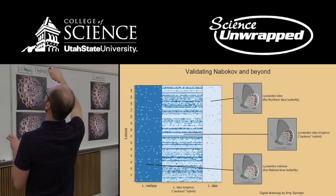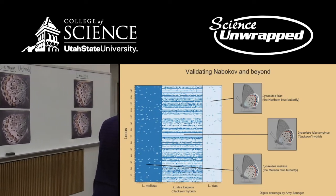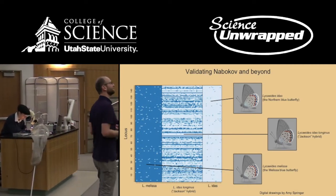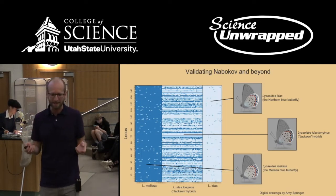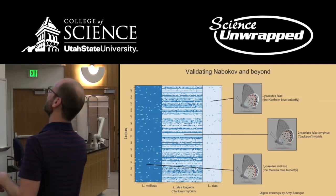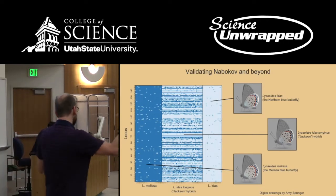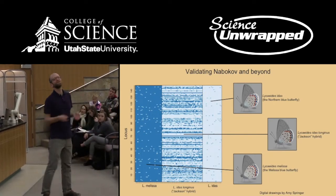If you move up here, you're looking at information on a bunch of different spots across the genome on different chromosomes of these butterflies. Wherever it's dark blue, an individual has both of its gene copies that were inherited from Lycaeides melissa. Wherever it's light blue, they have both copies inherited from Lycaeides idas. And the intermediate blue means they got one copy from each species. If you look at these two good species, they're mostly all dark blue or light blue. The hybrids have this crazy mixture, a mosaic of bits and pieces of their genomes coming from the two different species, just like you'd expect if you just smash those two genomes together.